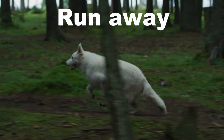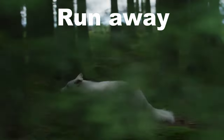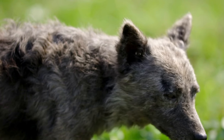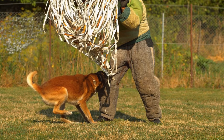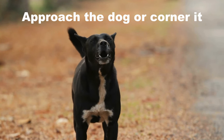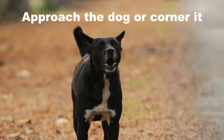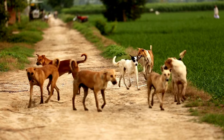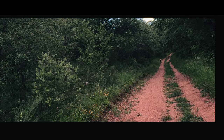Three things not to do when spotted by a stray dog. Do not run away. This could make a dog chase you, and that is the last thing you would like. Dogs normally can run much faster than us. Do not stare directly at the dog. Direct eye contact might be seen as a threat, and that could be the last thing you see in your life. And do not approach or corner the dog. Dogs normally attack when they feel threatened, so if you try to get closer and maybe even aggressively use the sticks, you might unnecessarily make them react aggressively.